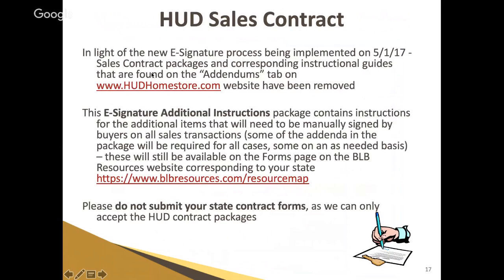Okay, so in light of the new e-signature process being implemented on 5/1/17, the sales contract packages and corresponding instructional guides that are found on the Addendums tab on HUDhomestore.com's website have been removed. This e-signature additional instructions package contains instructions for the additional items that will need to be manually signed by the buyers on all sales transactions. Some of the addenda in the package will be required for all classes, some on an as-needed basis. These will be available on the Forms page on the BLB Resources website corresponding to your state. Please do not submit your state contract forms, as we can only accept the HUD contract packages.